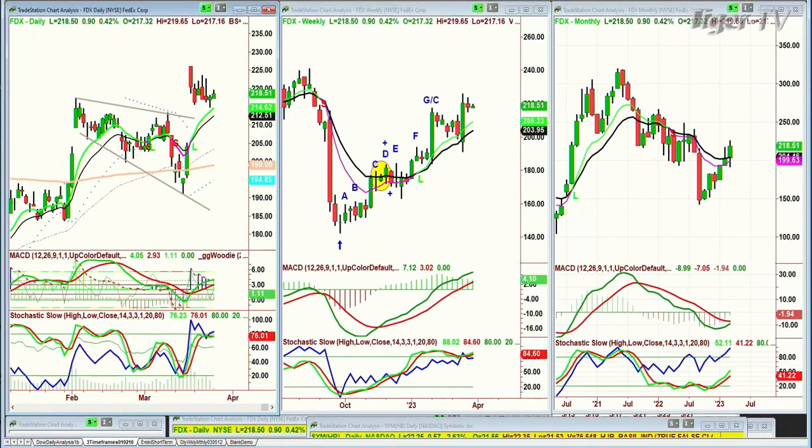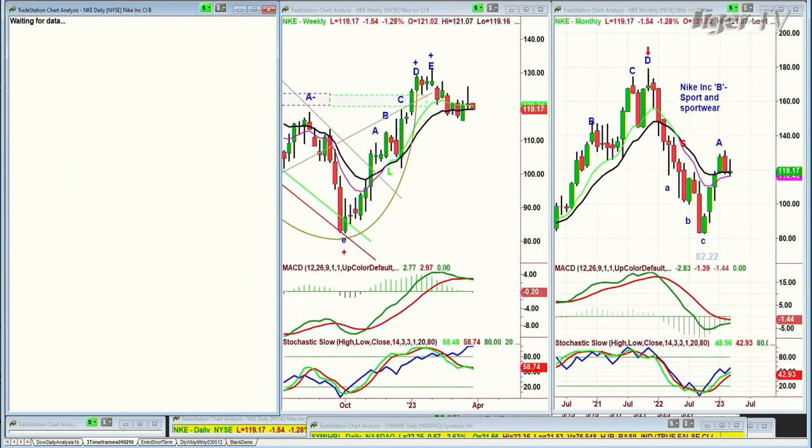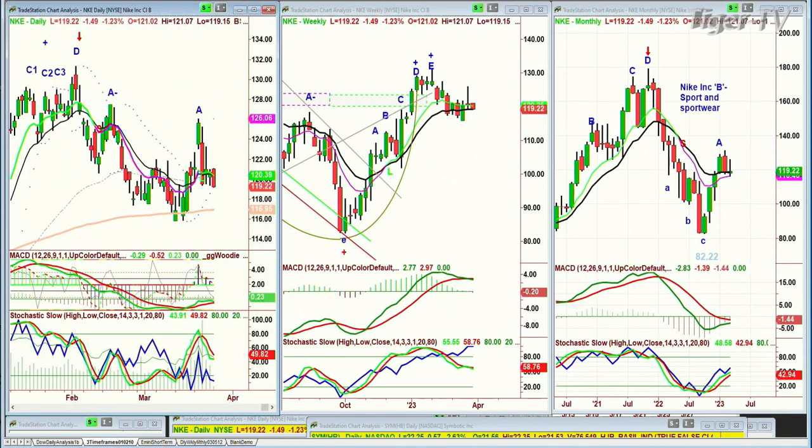In the den, just a quick mention of Nike, on this green day. Nike is very interesting. Nike B stock, trading sport and sportswear, is trading at 119, down one. But if you look at the weekly chart, even though it's way off the highs, look at this. It's trying to form some kind of a cup formation. So once again, here we are in the sportswear area, something very different.